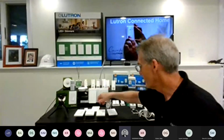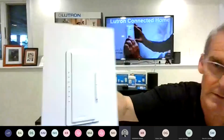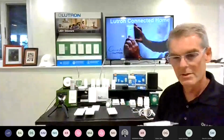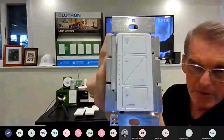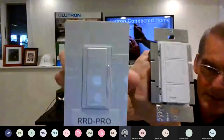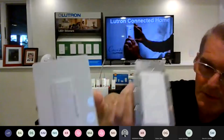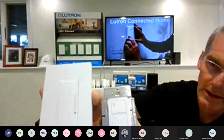Remember what that Maestro dimmer looks like? Very clean, fresh, digital looking control with the LED indicator lights on the side. Here's your Caseta dimmer right there. So it's definitely a different aesthetic, no question about it. There are some minor technical differences in certain features, but nothing you need to worry about in terms of the basic devices. Both function very, very similarly.